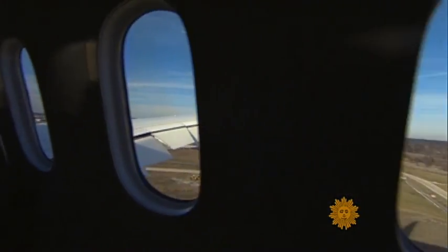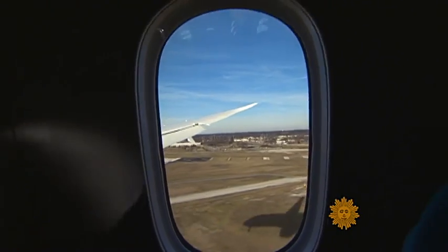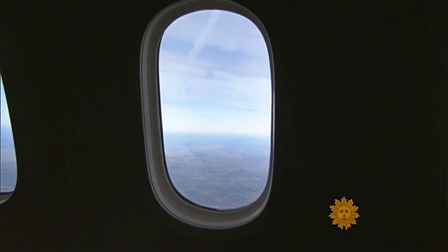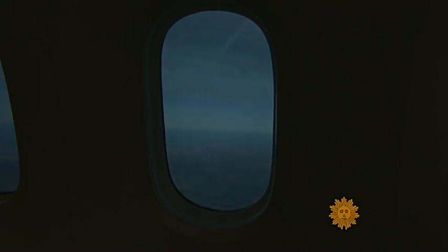And once inside, the first difference is obvious. The bigger windows make the whole cabin feel more spacious, and forget about having to pull down a window shade. These windows use a small electric charge and a button that takes them from dim all the way down to darkness.